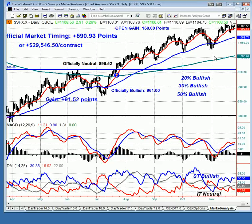Certainly a trading opportunity. That nice little trade has led to some arguable choppiness in the market, but all in all, officially bullish. If we do remain below 1070, we'll get a little concerned. Look for two consecutive lower closes. Probably move to neutral below 1050. And certainly below 1000, we'll be back to the bearish side. So that's a quick look at the cash market.